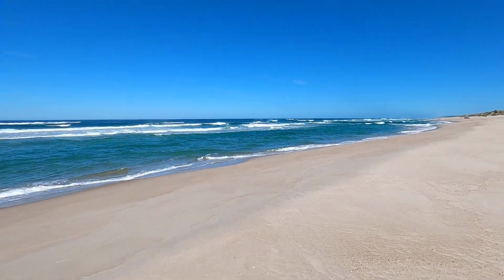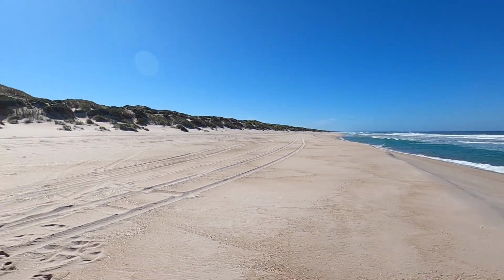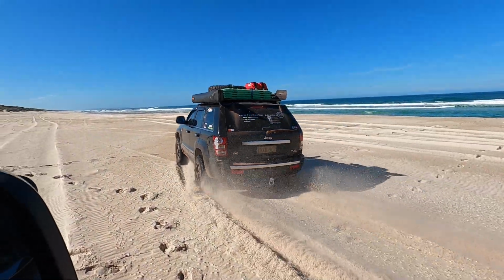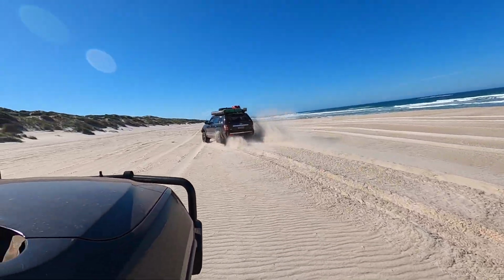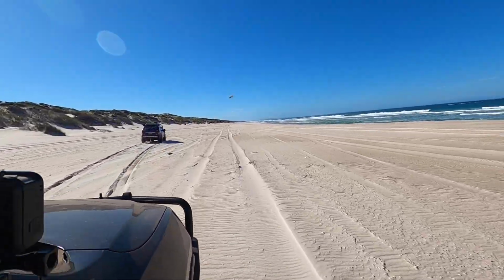And we are heading up that way. Now, as I said before, we've never done this trip before, so this is all new. We'll just see how far we can get going this way. Hopefully we can make it to where we need to go. All right, we'll see you up there, guys. I'm gonna get me one of them.